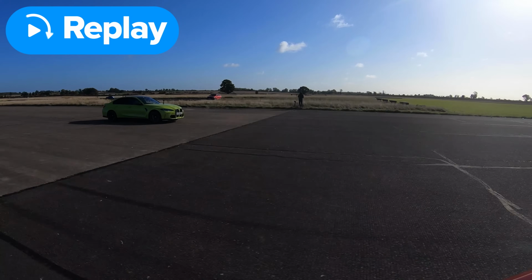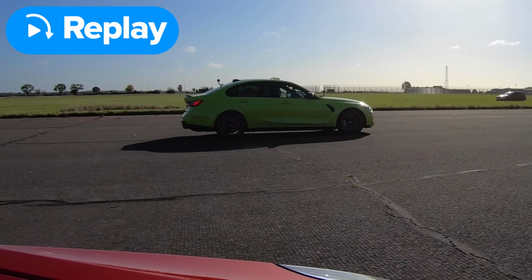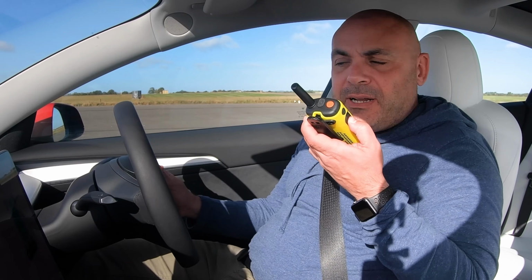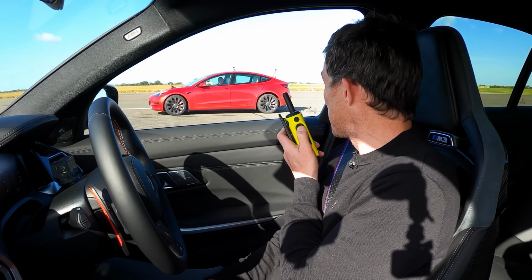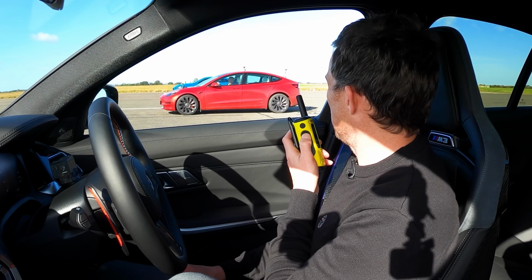So, with your electric power, you shot off. Do you know what speed it was where I finally came past you? 100 miles, more or less. So no good in England or Spain, but okay on the German Autobahn. It will never happen. How about you, Audi? What was that like for you?